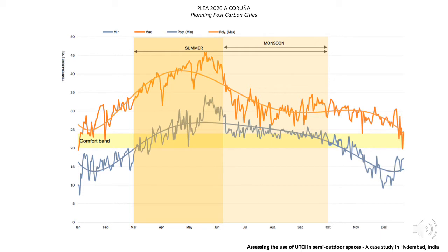Hyderabad features a tropical climate with a summer season that goes from March to October. The first part of the summer, from March to June, is a hot, dry season with temperatures that can go up to 45 degrees. The second part, from June to October, corresponds to the monsoon, with warm temperatures from 35 to 20 and high relative humidity due to heavy rainfall.